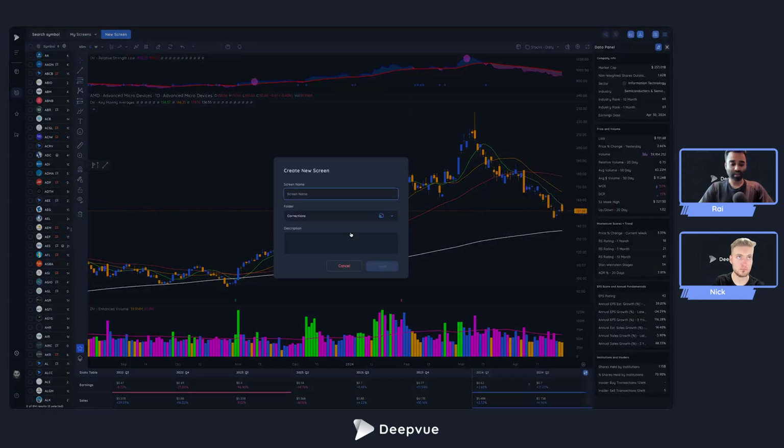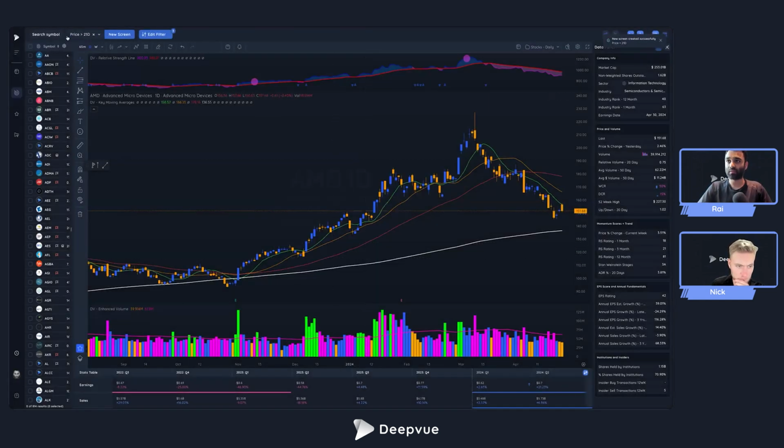So I could save that and say that price is greater than 21 day, and I could save it to my corrections folder, and I will run this screen when the Qs or the S&P are below 21 day. So this is a form of relative strength, right? Stocks that are above the 21 day, while the major markets are below, are exhibiting relative strength of some sort. So we could save that. Now we could run the screen pretty much anytime when the market is in this particular situation.